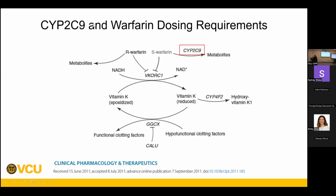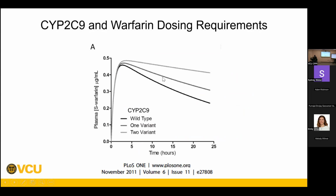So as an example, cytochrome P450-2C9 is the major enzyme for metabolizing S-warfarin, the active enantiomer of warfarin. Okay, so what happens when you have loss of function variants in CYP2C9 and you take doses of warfarin? You see these elevated plasma concentrations in patients that carry these variant alleles in CYP2C9. And it's pretty nice stair-step sort of looking data where if you have one variant, you're kind of in the middle and delayed elimination. But if you have two, you have this higher risk of experiencing bleeds and long-term concentrations of warfarin in the bloodstream.